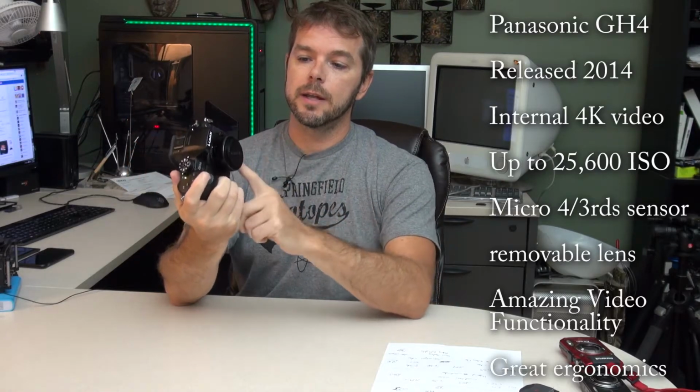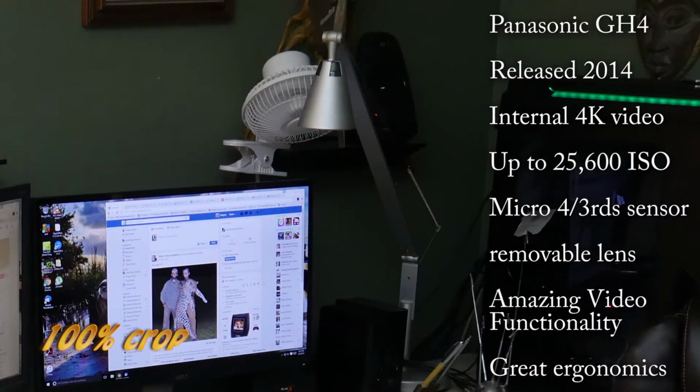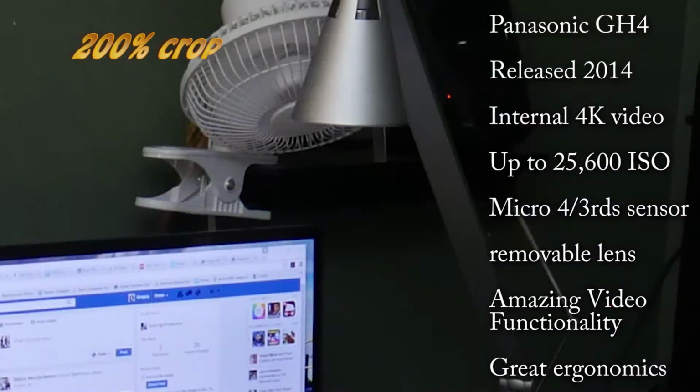I do have an adapter that gets put on this that I can use all of my bigger lenses on, that I'll talk about in a second. And that makes this camera very, very versatile and can do a lot of very cool things.